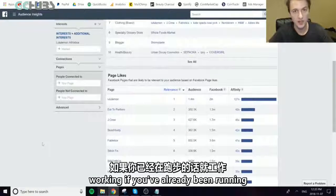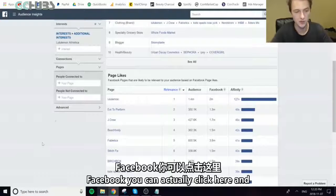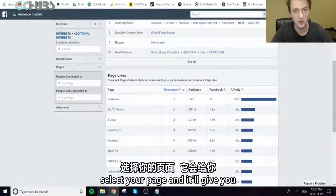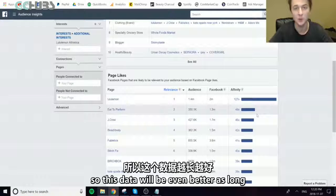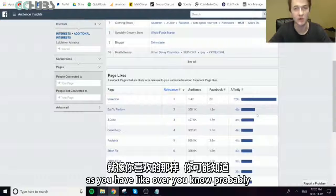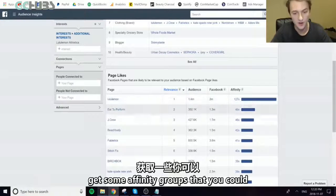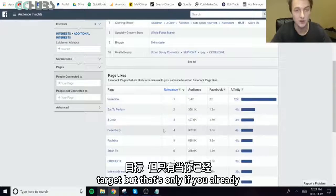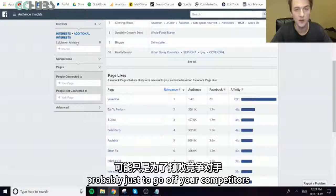If you've already been running ads for this store and you already have people who are liking your page on Facebook, you can click here and select your page, and it'll give you these same affinity groups for your page. This data will be even better as long as you have probably over 5,000 page likes. You'll be able to get some affinity groups that you could target, but that's only if you already have data. If you don't, the best way is probably just to go off your competitors' data.